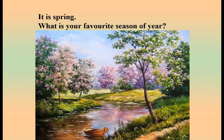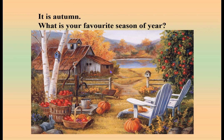Look at the picture, please. What season do you see? Весна. Spring. It is spring. What is your favorite season of the year? My favorite season is spring. My dear friends, look at the picture, please. What season do you see? Осень, autumn. It is autumn. What is your favorite season of the year? My favorite season is autumn.